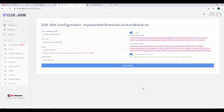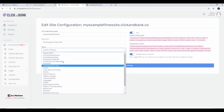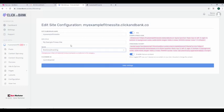And finally, just imagine if, say, you'd created this fitness site and decided that you didn't want to be in that niche anymore, that you wanted to try something else. How easy is it to change over and try a different one? I'll show you. It's literally as simple as going in, thinking, oh, I'll try business and investing instead. Change my site title. Change the sub so we get a different address to access it.